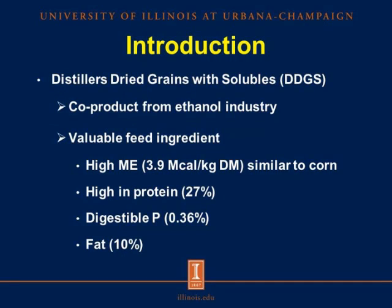As a little bit of background, distillers' dried grains with solubles, DDGS, is a co-product produced from the ethanol industry. It's a valuable feed ingredient for swine diets because of its high ME value, which is similar to corn, and its high protein, digestible phosphorus, and fat content.